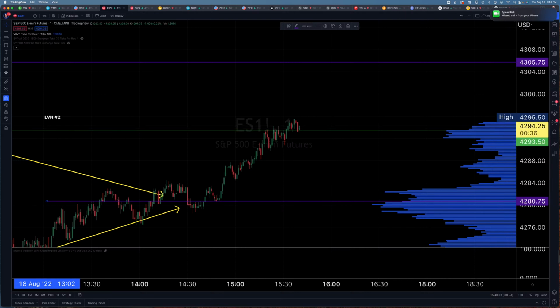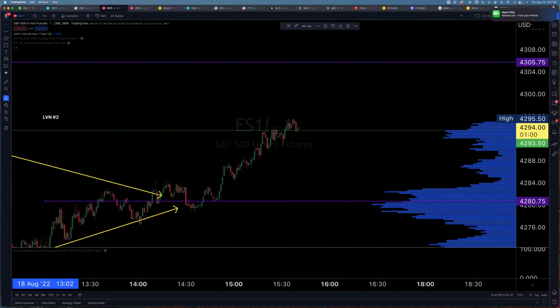What do you think? I'll type it in the chat. Which is more likely? 4305 or 4280. Let's see if we get a consensus here. Adam says 4305. Robert says 4280. Are we going to go right down the middle?